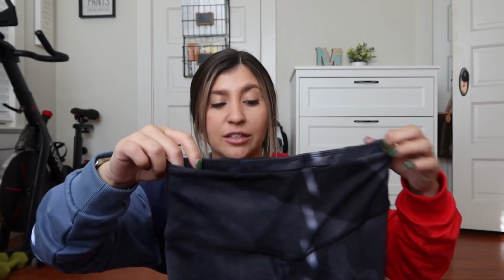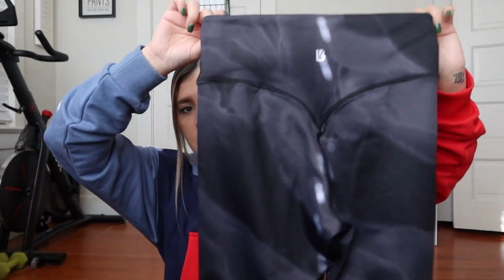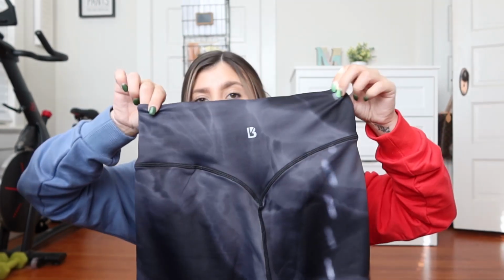You can wear the matching sports bra or the tee with it, or you could just wear a black or a dark navy blue sports bra with it and it would look amazing. So you guys will see how this looks on in the try on, but definitely one of my absolute favorite leggings. And then the back detail is just this nice little contour V, which is so flattering.